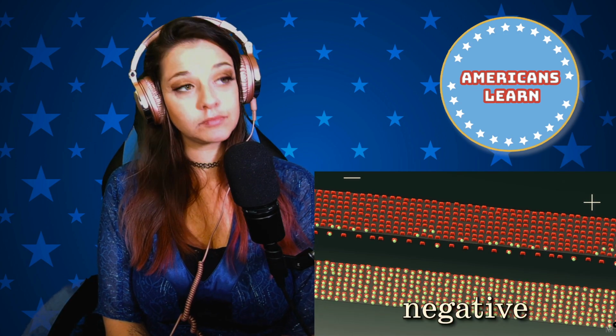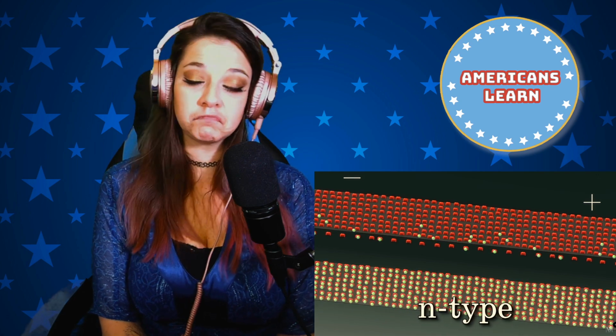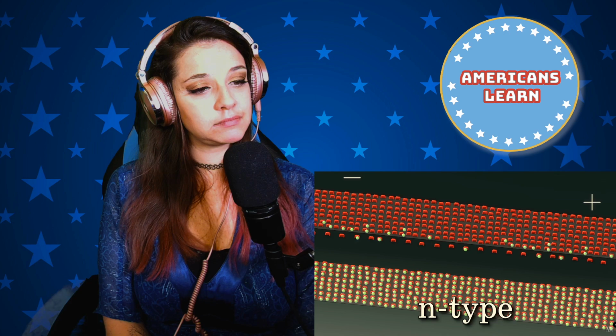Since most of the charges that can move in this type of semiconductor are electrons, which are negative, this sort of semiconductor is called N-type, N for negative. But I should point out that the semiconductor itself is still neutral. It's just that most of the mobile charge carriers are negative. They are electrons. There's also another type of semiconductor where most of the mobile charge carriers are positive, and it's called P-type.